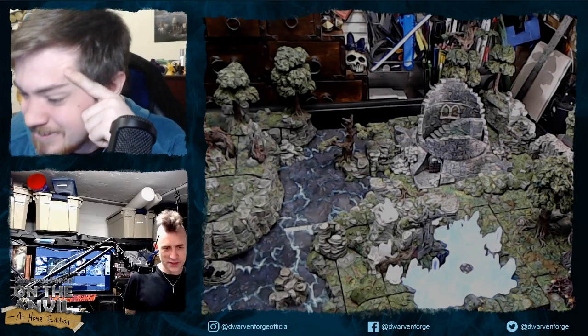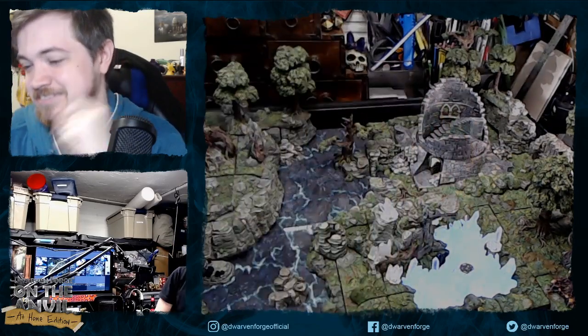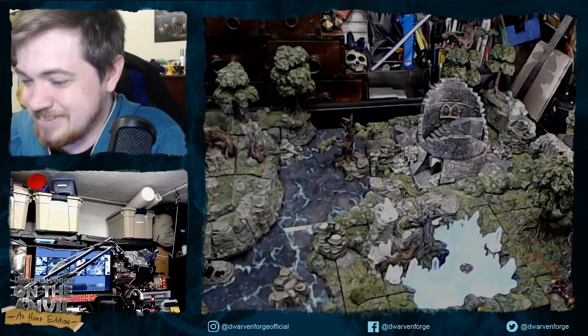Yeah. Curved castle walls. Aside from curved castle walls, which I don't have, what do we need to put in here? Oh, let's put some mushrooms in. Where did I put those mushrooms? I have my mushrooms.